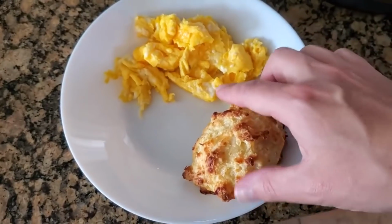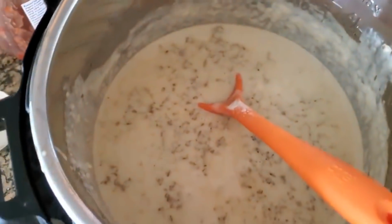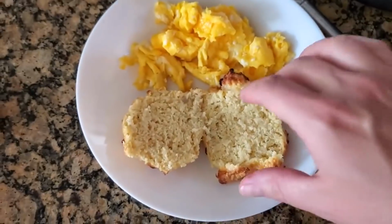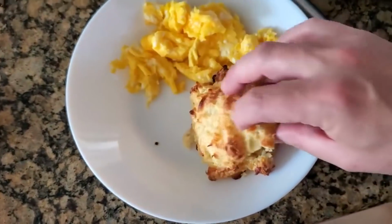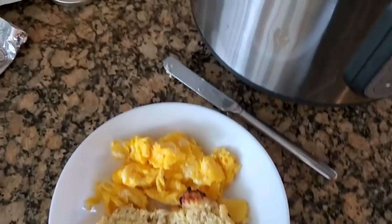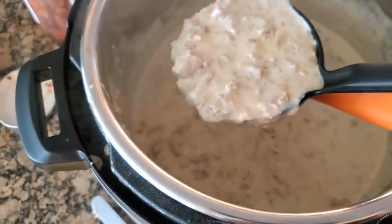So now it's time to plate. There's the air fryer biscuit that's all ready and cooked. I'm going to cut the biscuit in half. You could do 2 biscuits, I guess, but I like 1 biscuit, it's plenty. And then there's my 3 scrambled eggs on the side. I like this gravy on the whole thing.